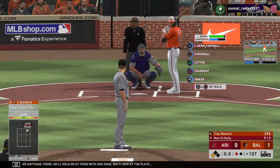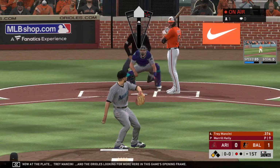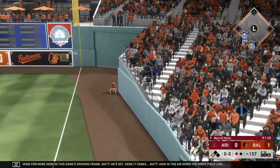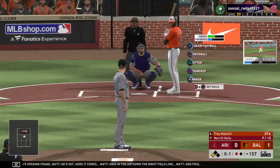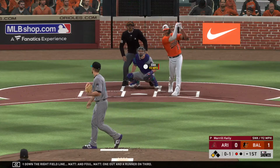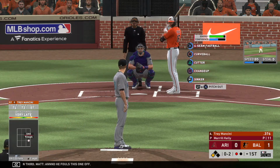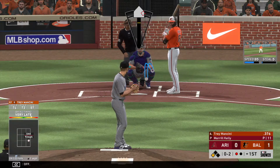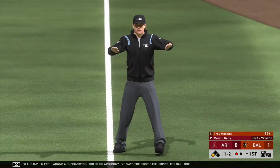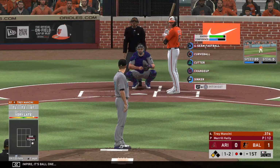Now at the plate, Trey Mancini. And the Orioles looking for more here in this game's opening frame. He's set. Here it comes. High in the air down the right field line. And foul. 1 out and a runner on third. And he fouls this one off. Two quick strikes, and now the 0-2. And a check swing. Did he go around? No, says the first base umpire. It's ball 1.